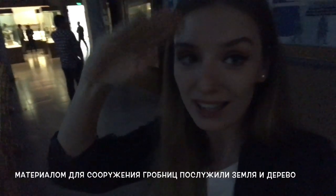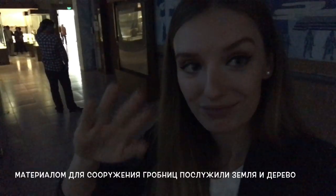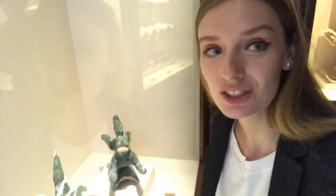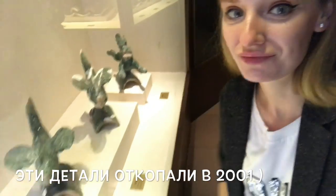Let's say number 3 tomb is built with a 7-story structure made of earth and protected with wood. And there are a few glazed sculptures that were excavated in 2001 from the emperor's tomb number 3.